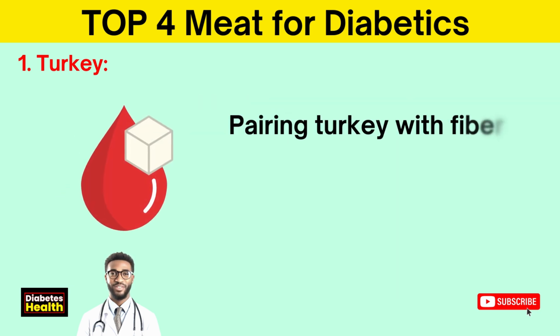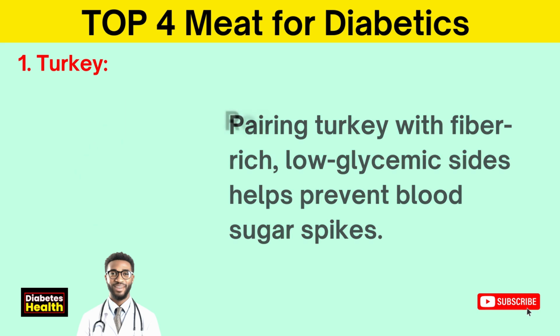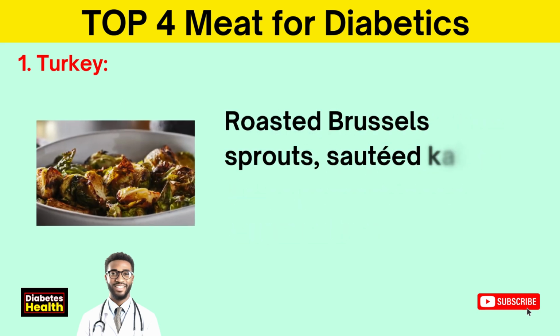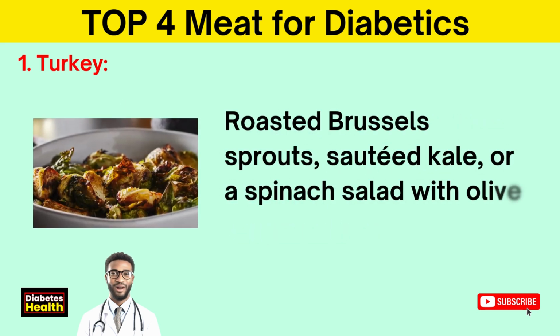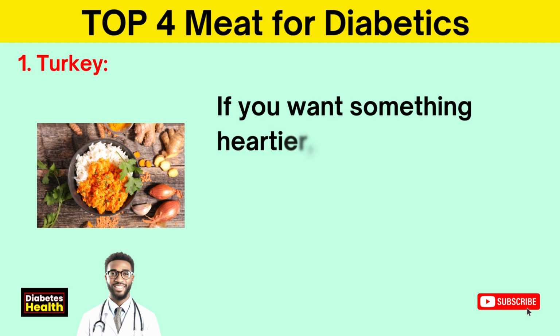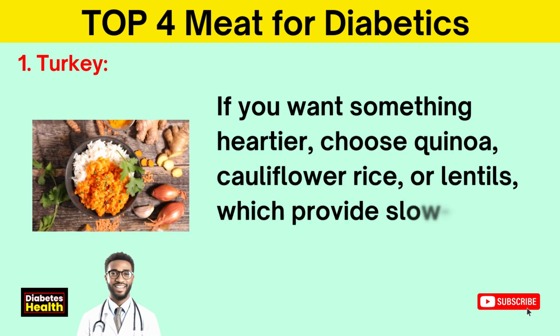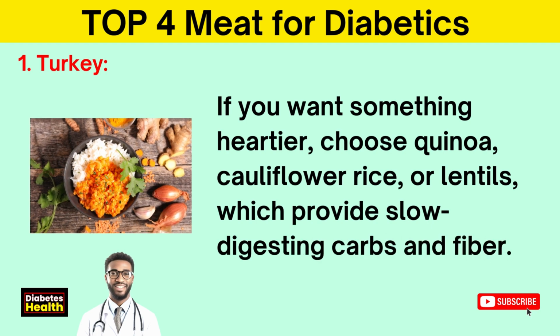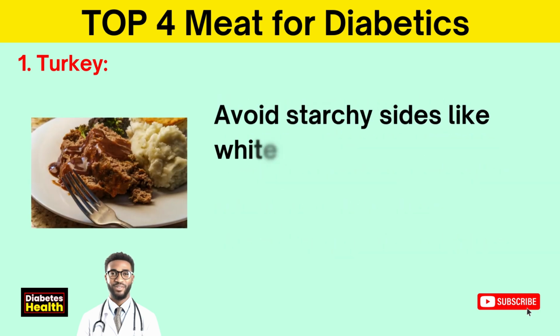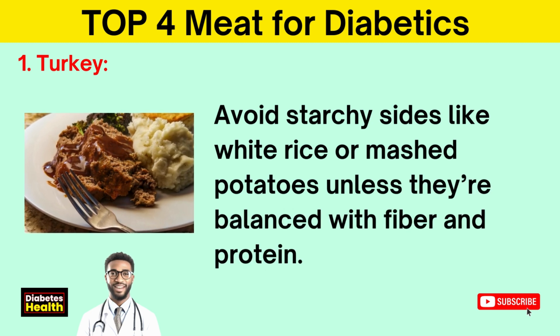Pairing turkey with fiber-rich, low-glycemic sides helps prevent blood sugar spikes. Roasted Brussels sprouts, sautéed kale, or a spinach salad with olive oil and nuts work well. If you want something heartier, choose quinoa, cauliflower rice, or lentils, which provide slow-digesting carbs and fiber. Avoid starchy sides like white rice or mashed potatoes unless they're balanced with fiber and protein.